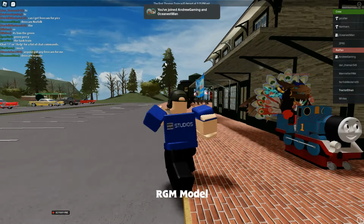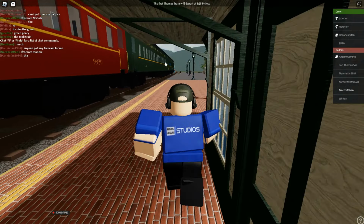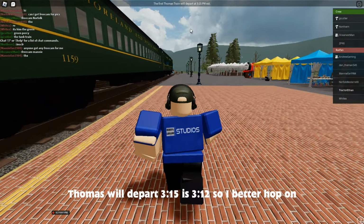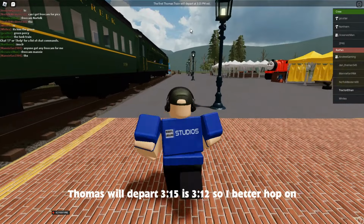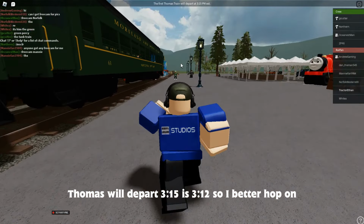Let's see if we can find Thomas. I've got bubbles out and everything. It's amazing. Oh, there he is. There he is. Thomas will depart at 3:15. It's 3:12. So I better hop on.